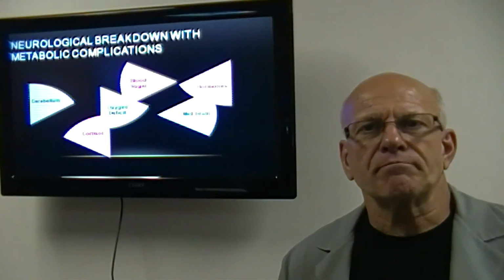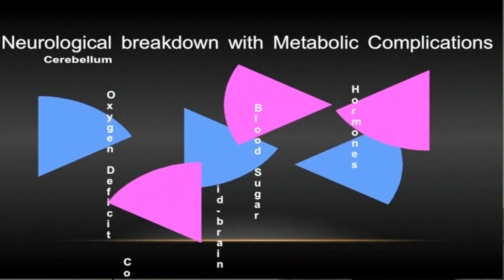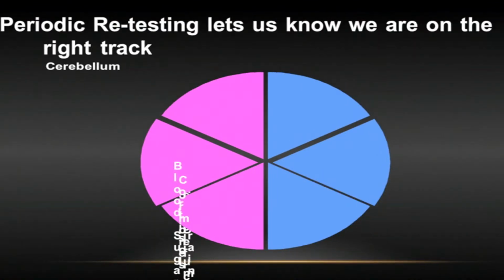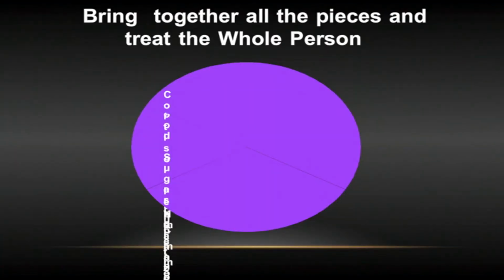It's like a big pizza pie that's been all cut up and the pieces are strewn all over, and each one of these has a responsibility. And we keep testing and treating until ultimately all the pieces come together and you're a whole person again. This is what it's all about.